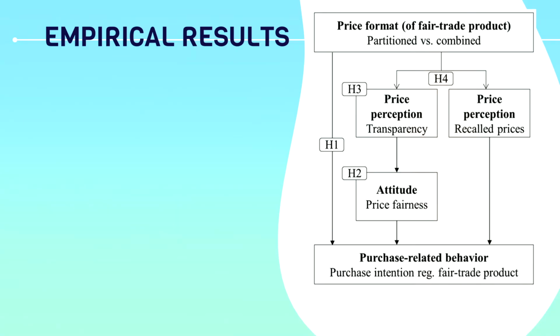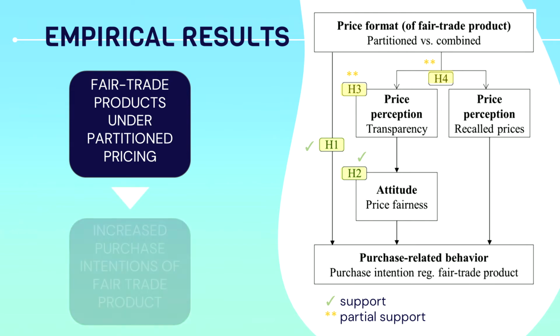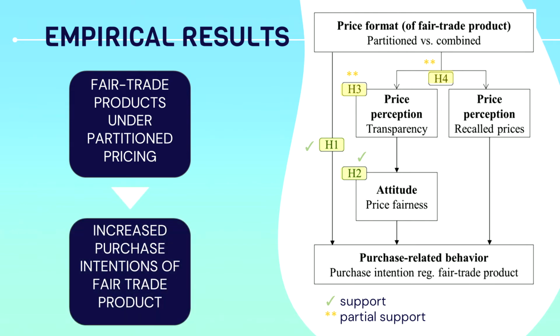Now, let's jump to a synthesis of the empirical results. Our results support the various hypotheses. They show that offering fair trade products under partition pricing rather than combined pricing increases consumers' purchase intentions of the fair trade product over the conventional product.